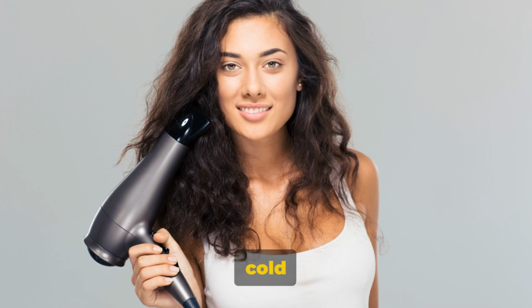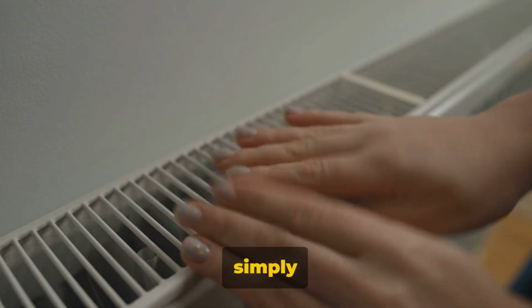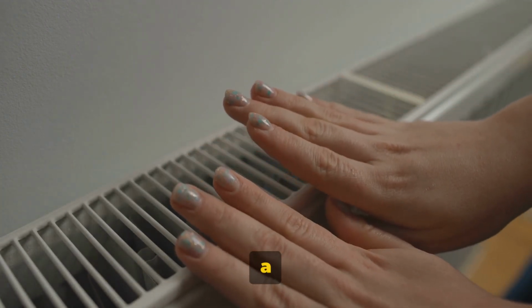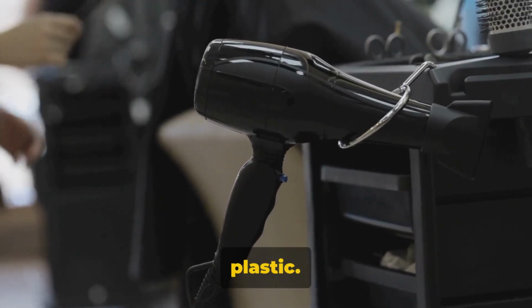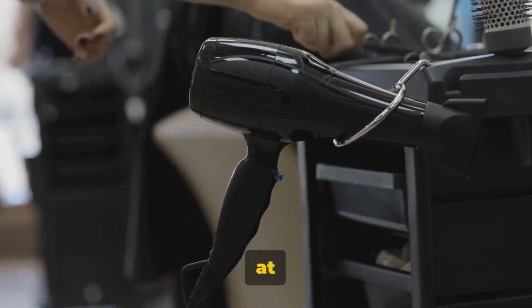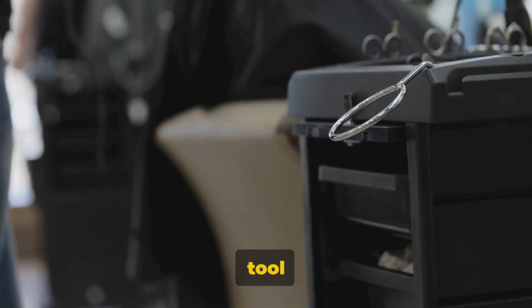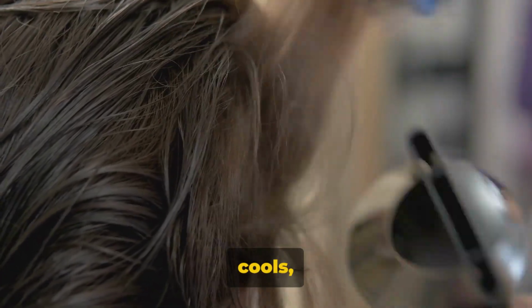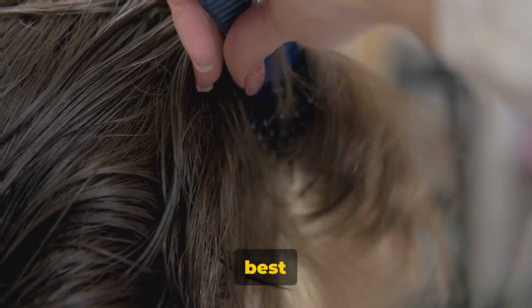Next, let's talk about cold feet. Yes, literally. If you're faced with icy toes, simply warm them up with your hairdryer. It's a quick and easy way to cozy up on a chilly day. And here's one more trick for the books. Fixing dented plastic. Aim the hairdryer at the dent until the plastic softens. Then reshape it using a small tool or your hands, if it's safe to do so. Once it cools, the dent should be gone. With these hacks, your hairdryer will be your new best friend.